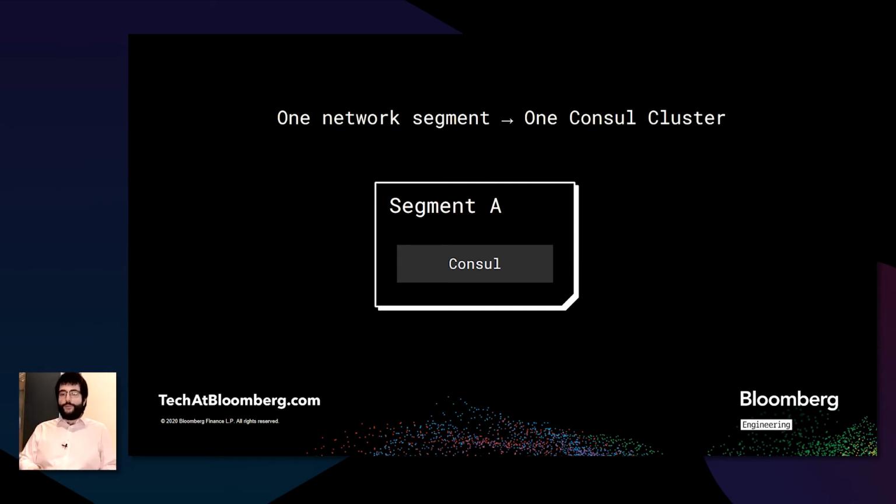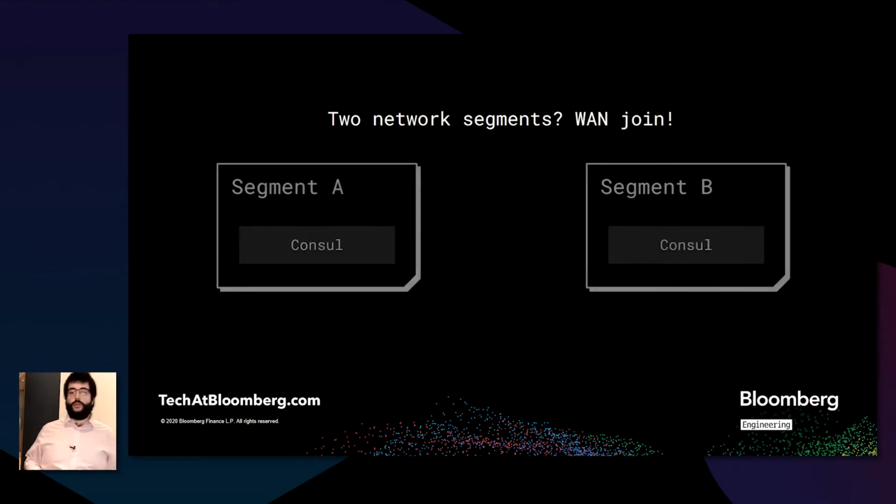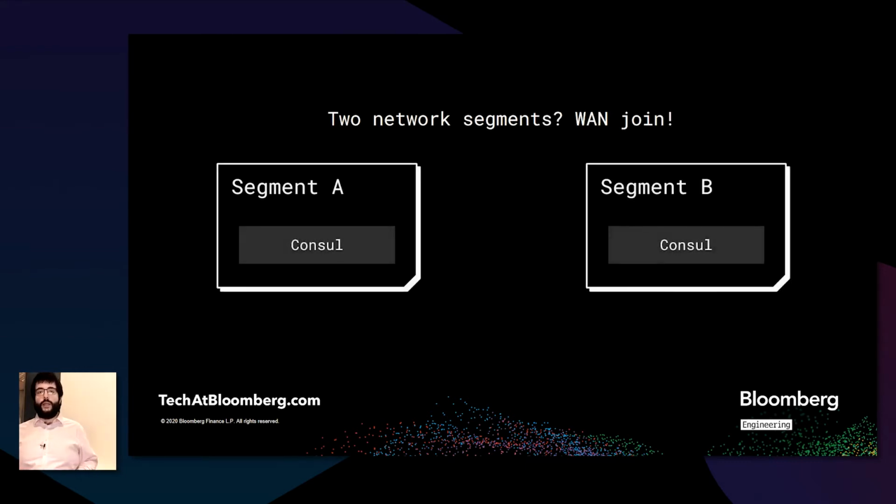What happens if you want a slightly more complex topology with two network segments? So again, to monitor the inside of these segments, you can just have one Consul cluster per segment. They will monitor the inside of those segments. It's fine, that still works as before. But the problem is, if you want some service from segment A to discover service from segment B, for instance, you will need those two Consul clusters to somehow share information. And Consul has a feature that can help you with that.